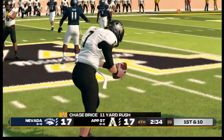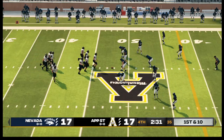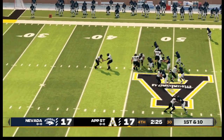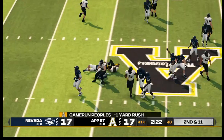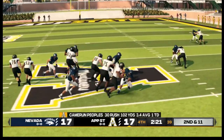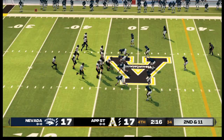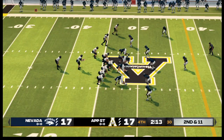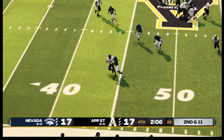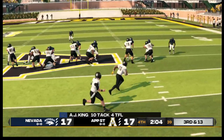He makes his way to about the 48. Tailback brought down for a loss. That's a loss of 2 yards on the play. That'll bring up second and 11. Ball on their own 46. They go to the run, and he's tackled in the backfield for a loss. That'll make it third and 13.